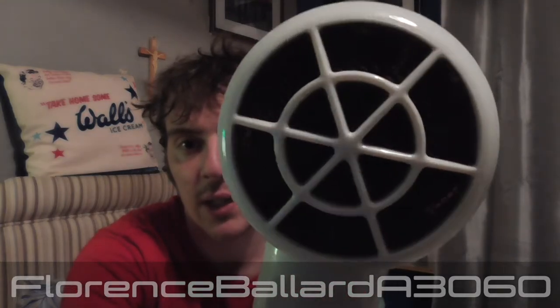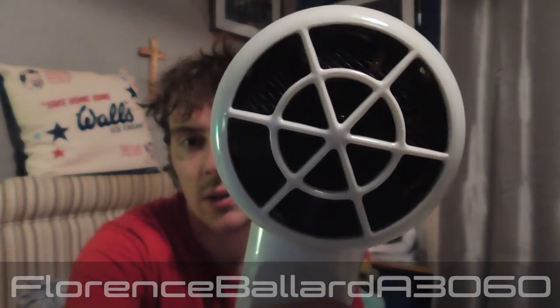But start it off on setting one, which is low speed and low heat, and then we'll test it on how long it takes to dry my hair. Here we go. I'll take off the thing first, actually. So, hear it? You might be able to see the fan in there. I don't know if you can. Have a look.